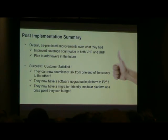They do plan to add towers in the future to fill in some of those areas as they move towards P25, or may not need to. Antenna patterns and LSM and stuff. So overall success, customers satisfied. They can talk seamlessly from one end of the county to the other without fooling with a radio, which was the biggest thing. They now have a software upgradable platform.